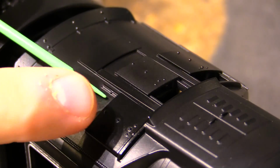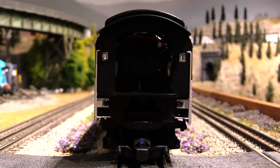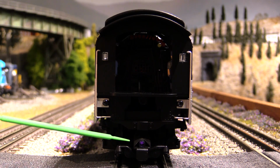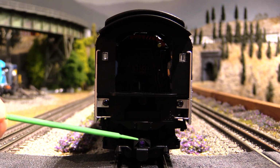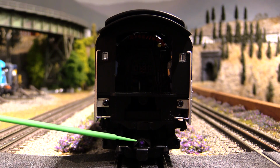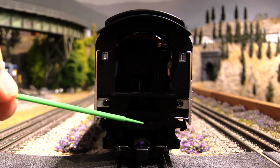Although this last one here is a bit stubborn, so it's going to need a little help. But there it goes. Here's a look at the back of the engine. Starting on the bottom, we've got the drawbar that has the wireless infrared tether that allows the electronics in the engine to communicate with the electronics in the tender. And you can see we've got some nice detailing on either side of the drawbar.